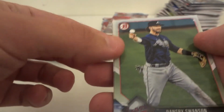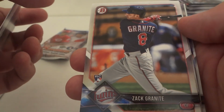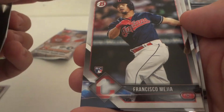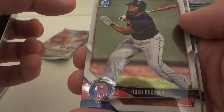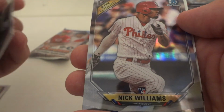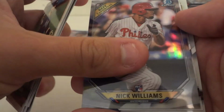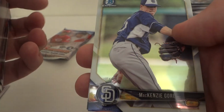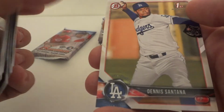All right, getting down to the end here. So Dansby Swanson, Zach Granite, Reese McGuire, Francisco Mejia, really good catcher. Josh Ockimey, Rookie of the Year favorite, Nick Williams. So I've gotten three of those in this box. Mackenzie Gore, big time prospect for the Padres. Dennis Santana.